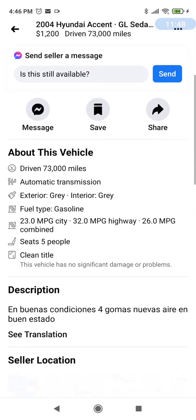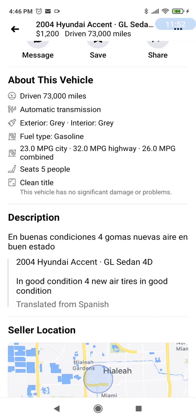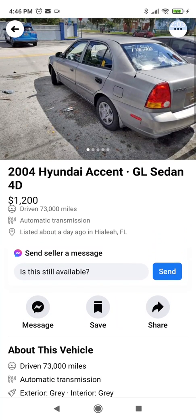All right, let's look at the description. Let's look at the translation. Save ourselves the trouble. 2004 Hyundai Accent GL sedan, 4-door in good condition. 4 new tires in good condition. Okay. $1,200. I wouldn't go 1,200. I'd probably go $1,000 and call it a day.